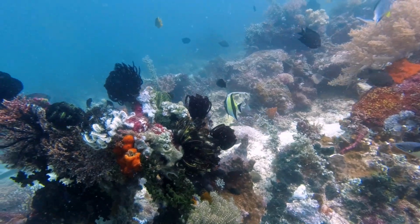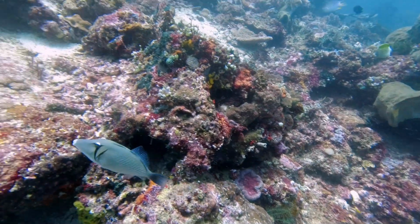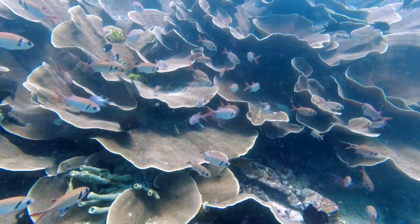Diving in the Bangka archipelago is available all year round, but conditions vary. March to June is the dry season, November to February is the rainy season, and July to October can become very windy.